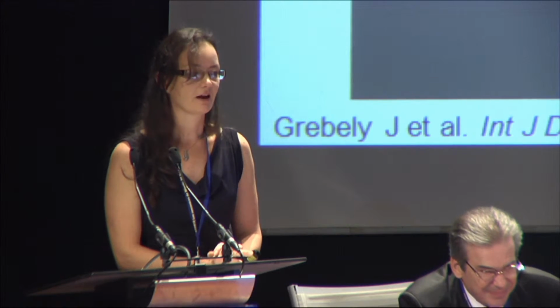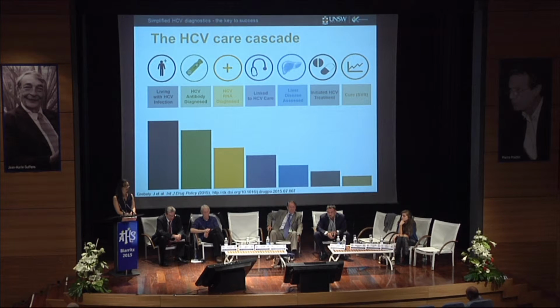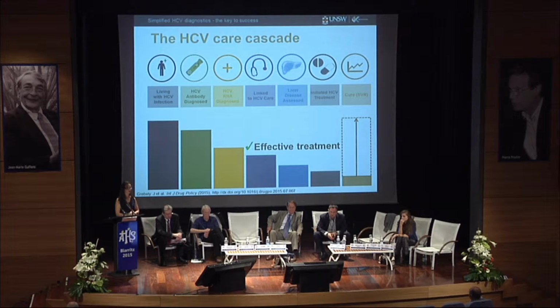So this is a slide that you're all well familiar with, discussing 100% of those infected all the way down through to the small proportion of people that actually receive treatment and achieve cure. And we've just heard about the wonderful opportunity that we have with this highly effective treatment coined as Perfectavir. But what are we able to do about all the remaining barriers that do exist prior to receiving this treatment?